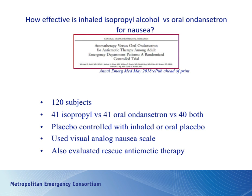One arm of the protocol were patients who received just isopropyl alcohol. Essentially, they took an alcohol skin prep, opened up the package, placed it under the patient's nose, and had them inhale through their nose. The second arm of the study had to do with patients receiving just oral Zofran or ondansetron.